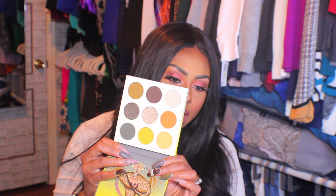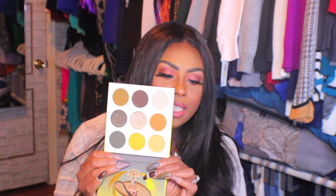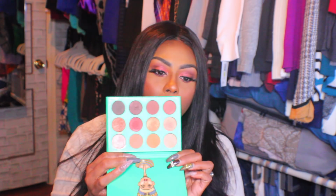The other one I have from them is the Nomad palette, and I picked this one up because I was intrigued by the color story. I love this color story. It's greens and yellows, very pretty. I've used this palette a few times and I really love it. My favorite all-time Juvia's Place palette is the Nubian palette. This one gets the most use out of all of them.